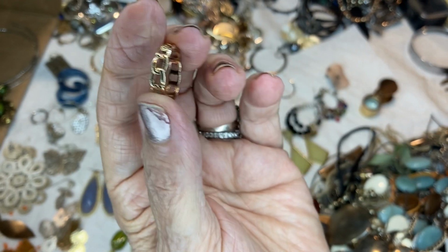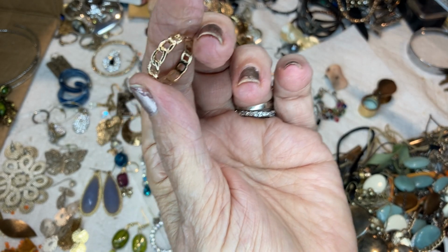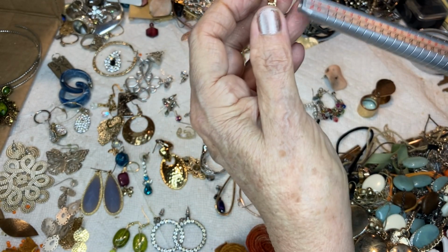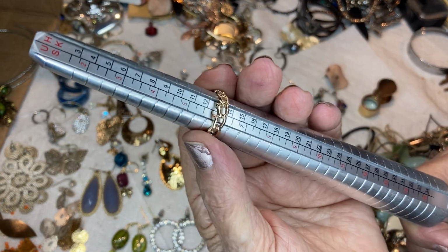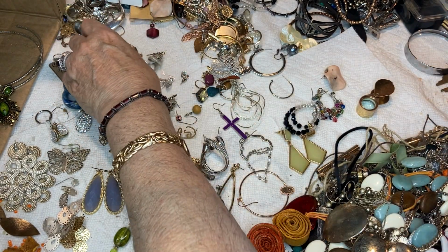This is like a chain ring. I wonder if there's any marking in here. Probably not. All the other people that show jewelry, they find big old rings, gemstone rings. This is a size 6. Straight up. And it'll be a dollar.